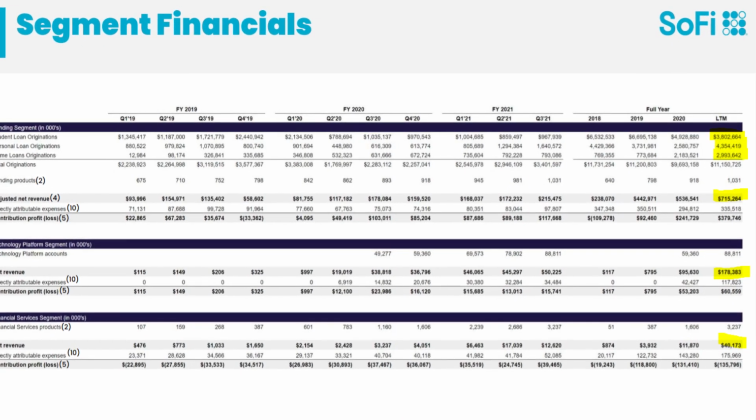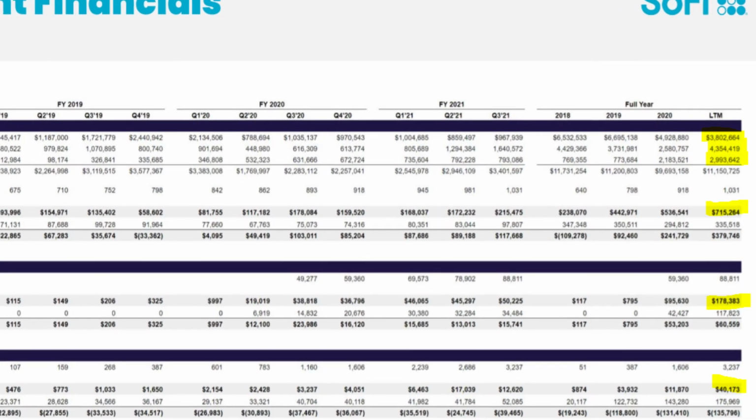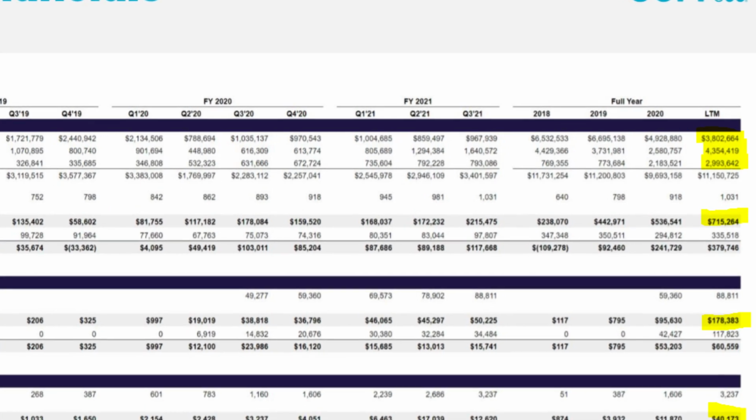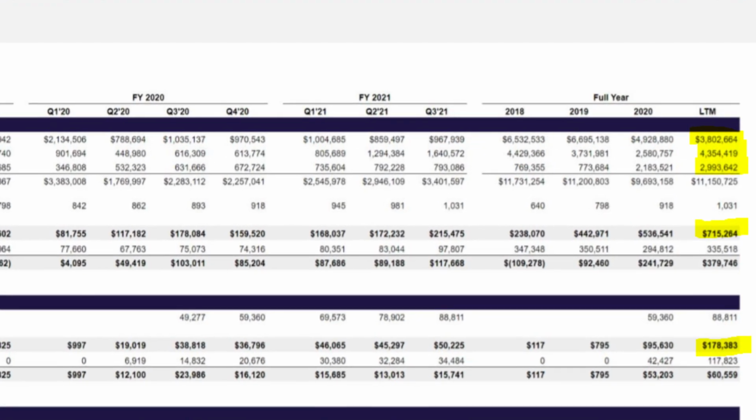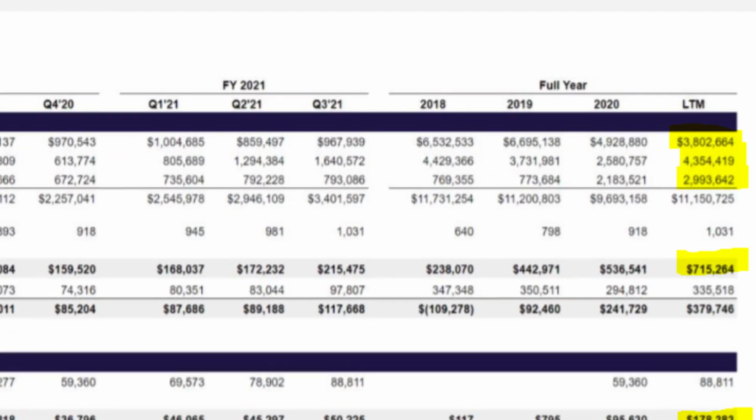The path that I see is through their bread and butter, what started the company overall, and that is their student loan originations. If we take a look at this slide, we can see that student loan originations in 2018 was around $6.5 million. In 2019, $6.7 million. Then in 2020, it took a drop to $4.9 million. And in the last 12 months, we're sitting at $3.8 million. This is because of the pandemic, and because a lot of students do not have to pay back their loans right now because of federal rules. It is my personal opinion that that business will do much better in the upcoming years.